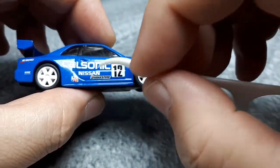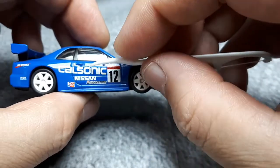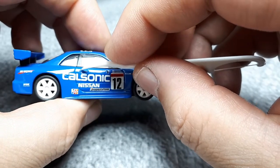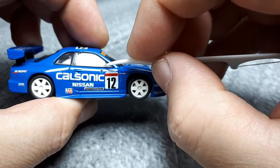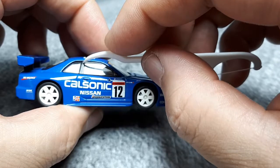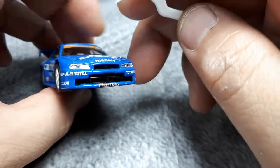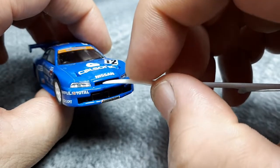Okay, but the tampo printing of all the graphics here is pretty nice. The door handle does stick out, and it looks like it even has a keyhole there. That's where the mirror was. There's some raised ridges here on the window molding, and they're painted black. The front end, we have some nice clear lenses with some molded details behind them.